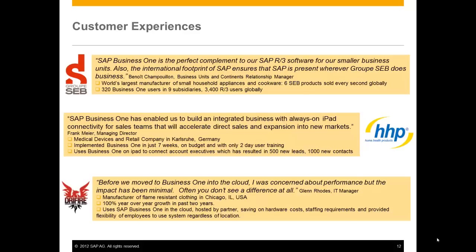And another organization, a manufacturer of flame-resistant clothing in Chicago in the US, Dry Fire, have had over 100% year-over-year growth in the past 2 years, and they're using SAP Business One in the cloud, hosted by a partner, which is saving them hardware costs, staffing requirements, and has provided flexibility for their employees to use the system regardless of their location. So you can see all of the things that I've already talked about in our presentation today are being utilized and taken advantage of by customers around the world.